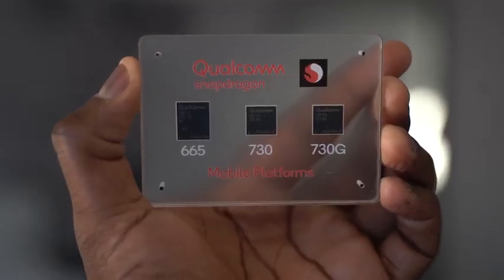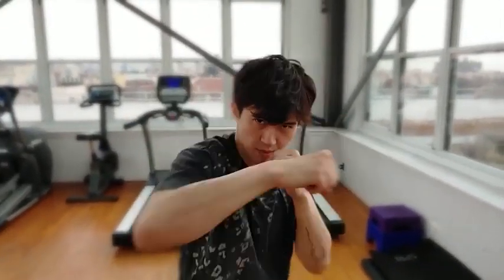So you guys are thinking, what's gonna change my Android gaming here? Well, Qualcomm just announced a brand new processor line, the Snapdragon 730 and 730G. Now, both of them have some really awesome features. They're built on an 8-nanometer chipset. They have the ability to record 4K 60 in portrait mode, which is absolutely amazing.